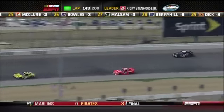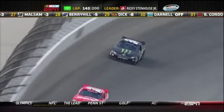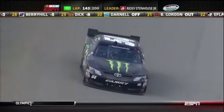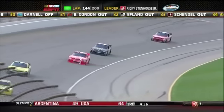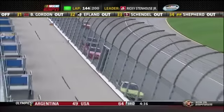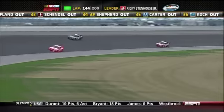Kyle Busch, 54, joining this fight for a spot. Brian Scott back by Allgaier for sixth, and Kyle running in eighth, trying to close in. Yeah, he's trying to close in, but I've been watching the scoring monitor here, and even though he's moved up into the top 10, which will be good for them, his lap times are still a couple of tenths off of what the leaders are running.